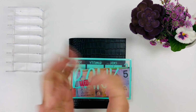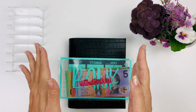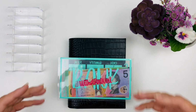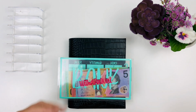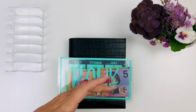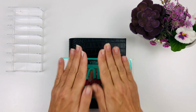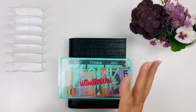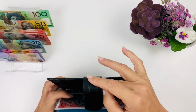My name is Erin. I am a cash stuffer, a zero-based budgeter, all things personal finance, as we are working in our family to attain complete financial freedom. Part of our journey is using a cash envelope system. We've got just about maybe around $700-800 that we are going to cash stuff today. So let's go ahead and get right into it.